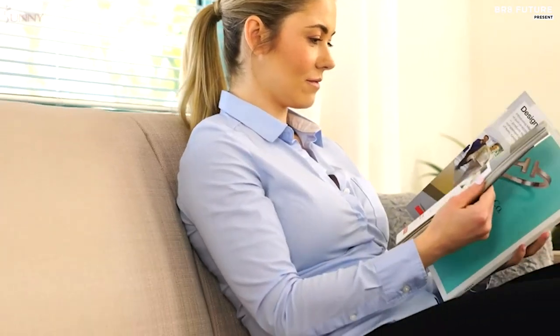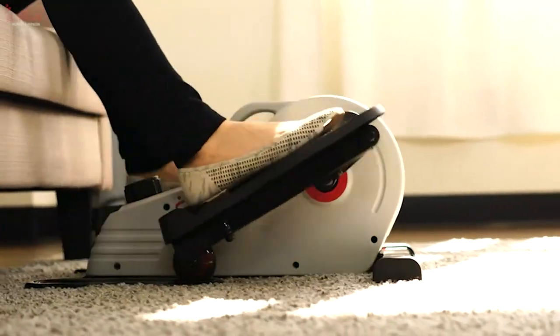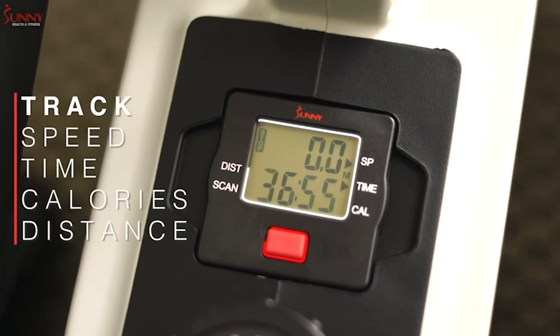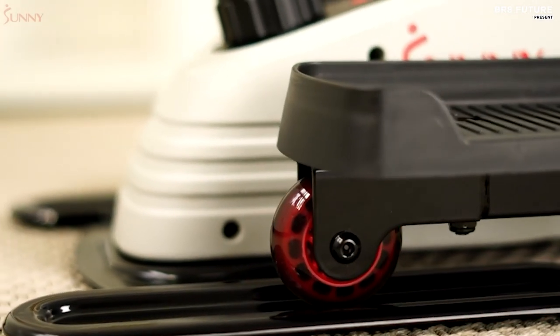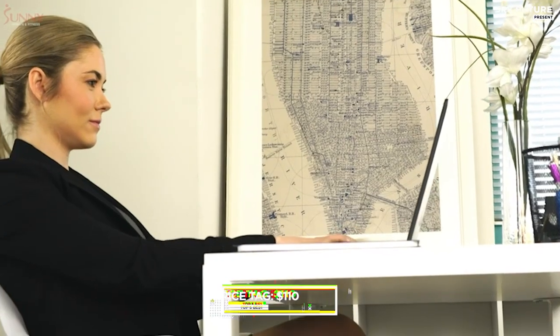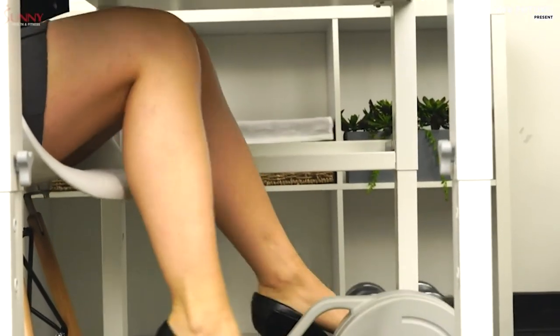Additionally, this elliptical is designed to be compact and can fit under most desks, making it perfect for exercising while sitting. The centrally located transportation handles allow for easy transport, and all these features come at an affordable price of just $110. Get your hands on this fantastic elliptical for an enjoyable and efficient workout experience.